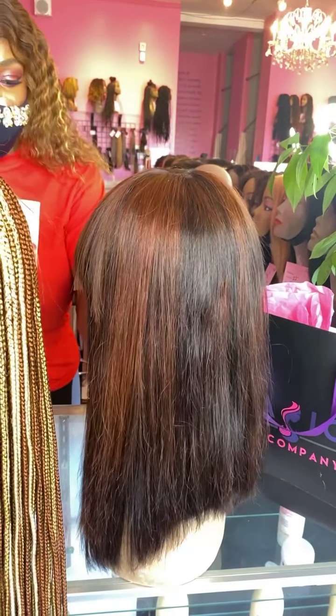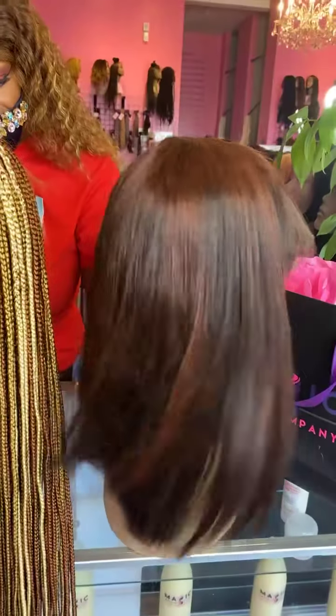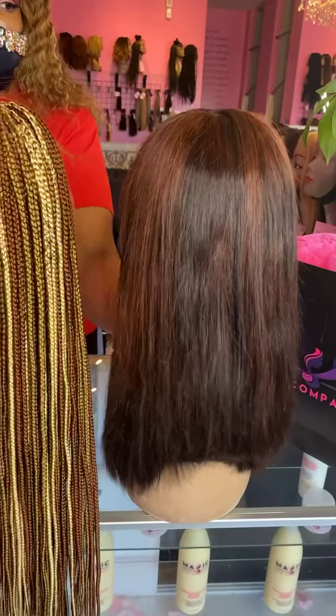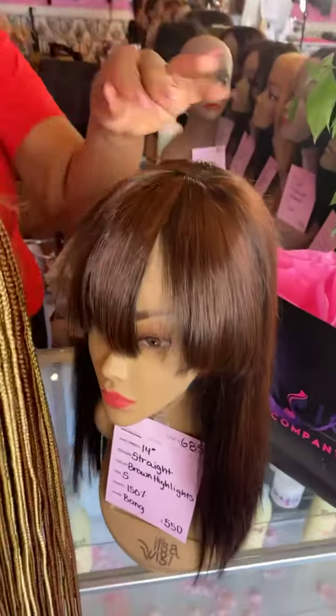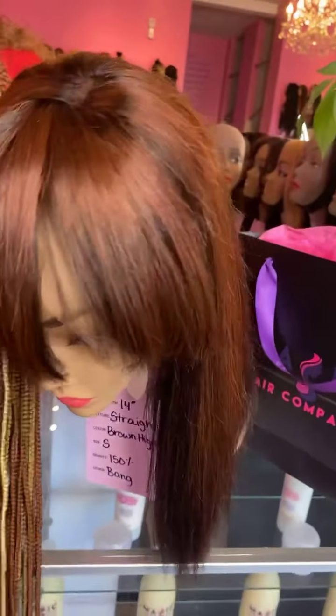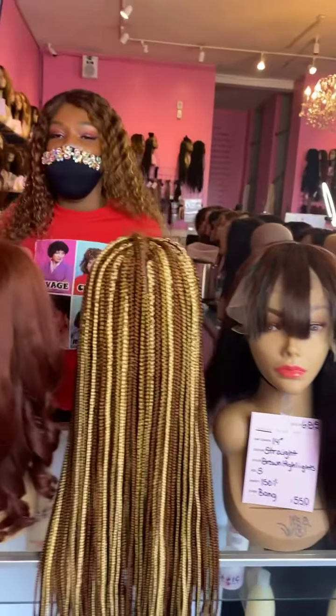This right here is unit number 685. It's a 14-inch, and as you can see, it has this asymmetrical bob cut to it. But check out this copper color and a very, very popular bang style here. We can customize these bangs for you. We can change the part in any of our bang wigs as well. So this is just a few of the wigs we have here at Magic Hair Company.